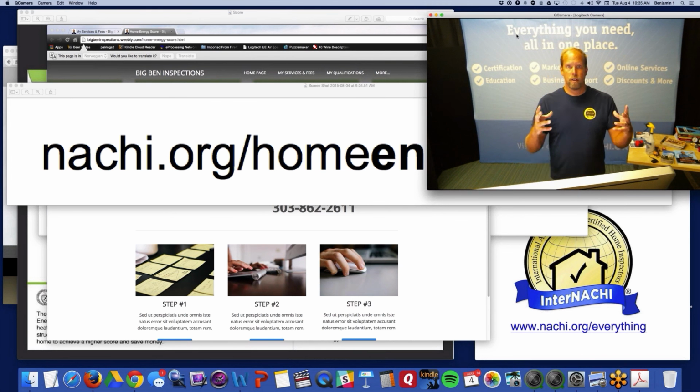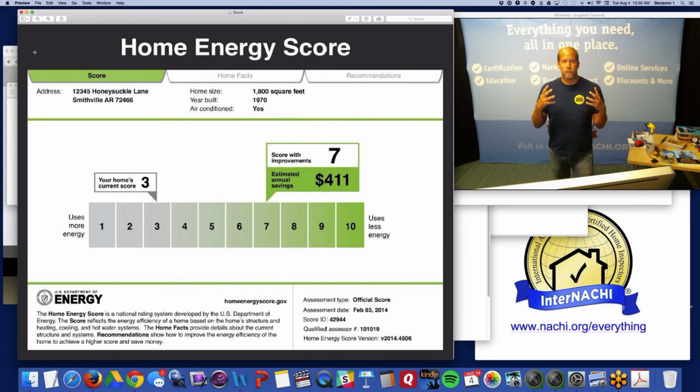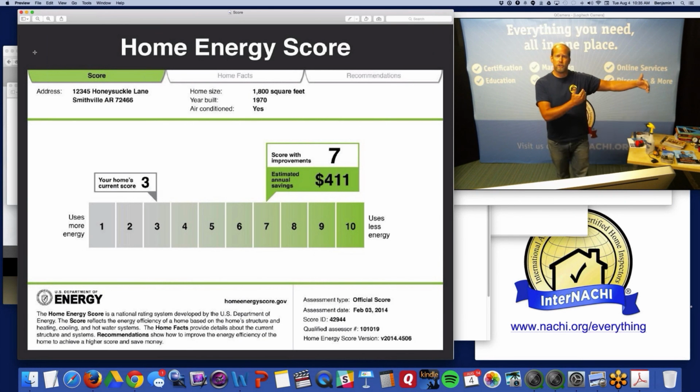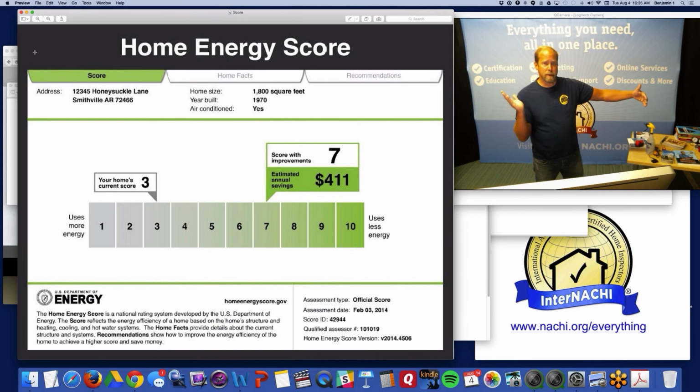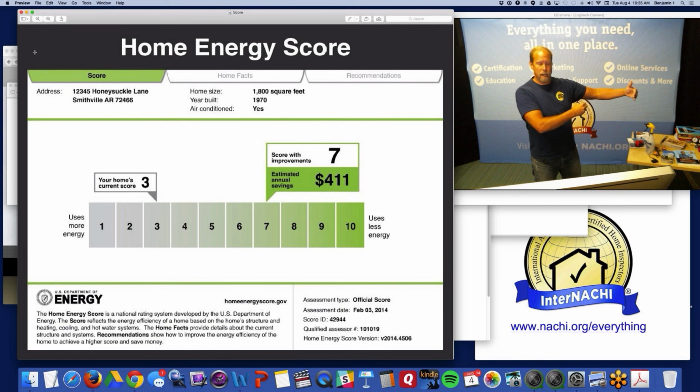It produces the score, let's say it's a low score, and it tells you the recommendations. If the homeowner follows the recommendations made by the Home Energy Score report, which comes from the U.S. Department of Energy, that's unique to that home. These aren't general recommendations. It's unique to the home because you gathered specific data from that home. They can get a better score.